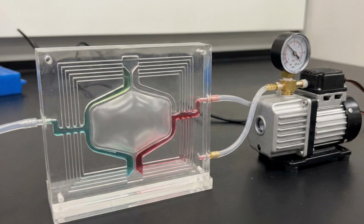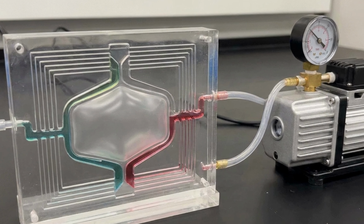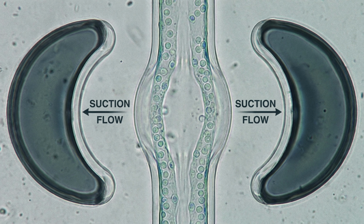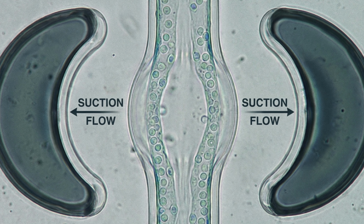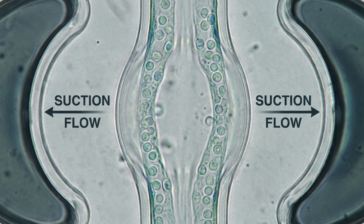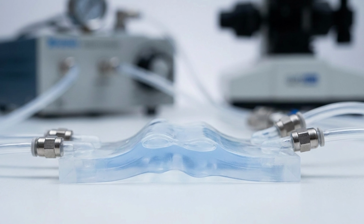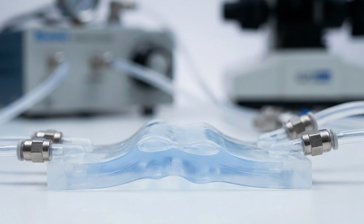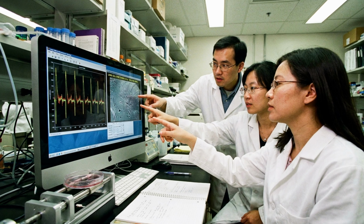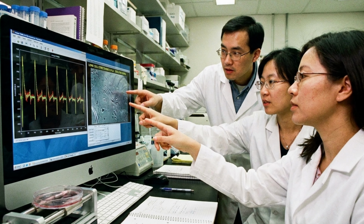The true ingenuity of Ingber's device lay in its recreation of dynamic mechanical forces. By applying cyclical suction to adjacent vacuum chambers, the flexible central membrane was periodically stretched and relaxed, precisely mimicking the cyclic mechanical strain of human breathing. The introduction of mechanical breathing led to profound physiological discoveries.